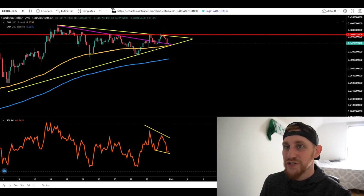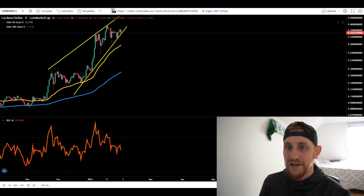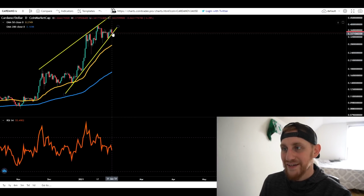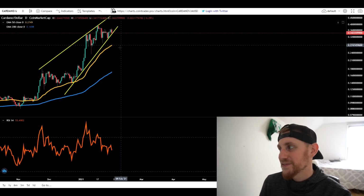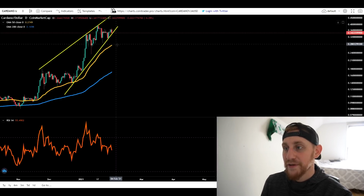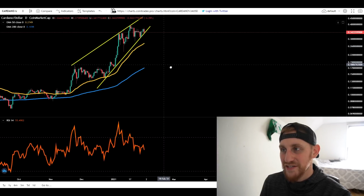So switch on over to the daily chart. We could just be in a rising wedge, right? You guys can see we had multiple touches on the top here, multiple touches on the bottom of this wedge. And right now we're coming back down to retest the bottom. We don't want to break this to the downside. If we do, I think our 50-day EMA would give us some support on the daily or the medium-term time frame, and that's right about 27 cents if we break this wedge to the downside.